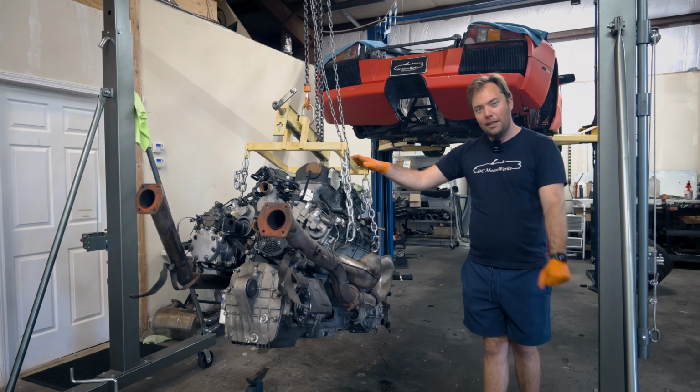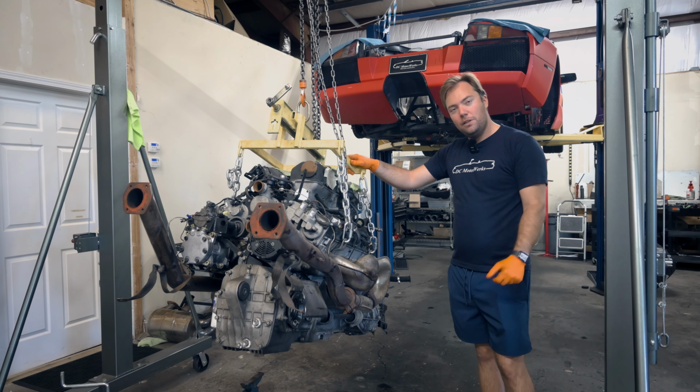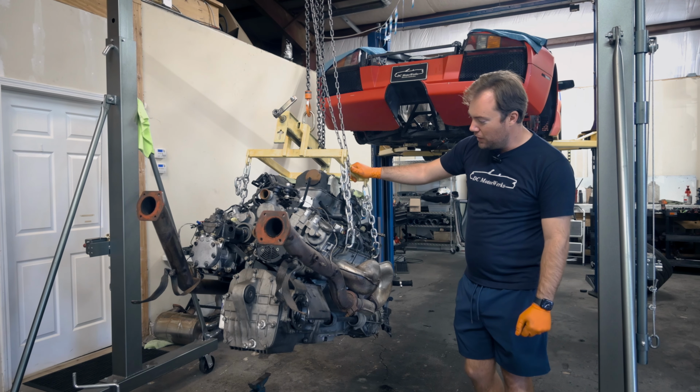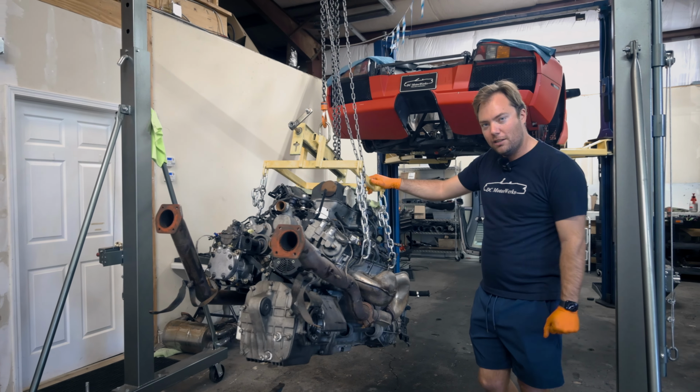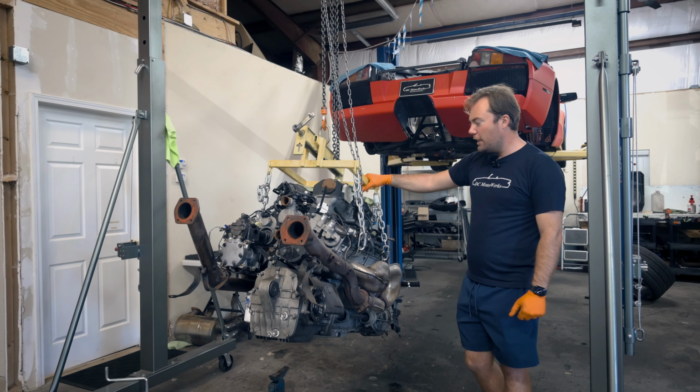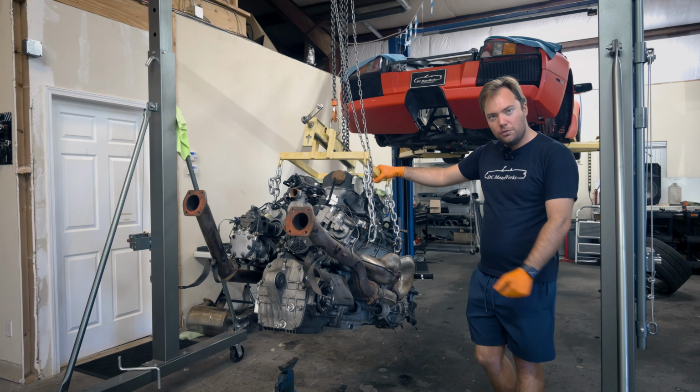So the client elected to do what we usually suggest, which is to put a brand new factory clutch from Lamborghini in this car. Lots of decisions went into this happening today. So Evan has already got it out, and we're gonna go ahead and pull the transmission, put a new clutch in, and have this to a factory original.